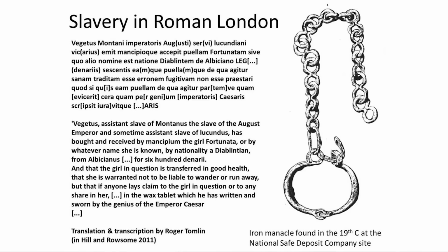It's very much a sign that writing was being used in London right from the start within this kind of context of legal arrangements, of business. The same things that the City of London, of course, is quite famous for today. We can tell a little bit about where Fortunata, this slave girl, came from. She's from Gaul, so just across the Channel. So we get an impression of where slaves are coming to London from.